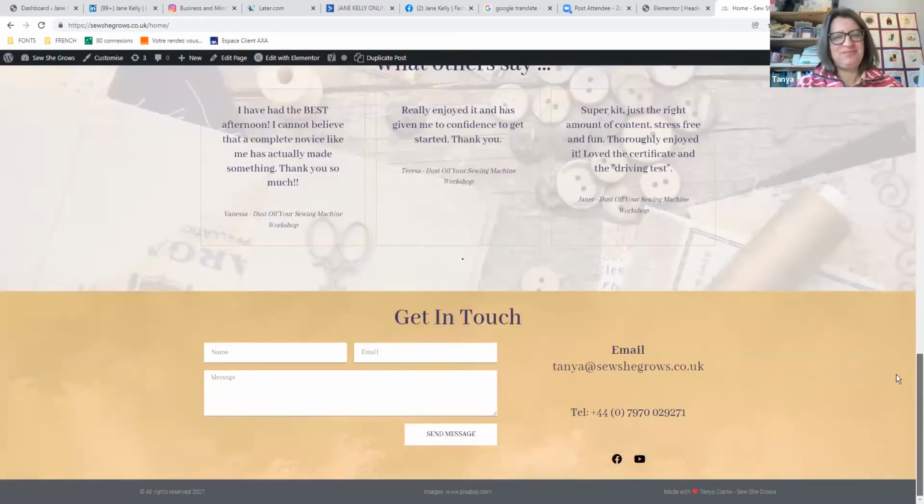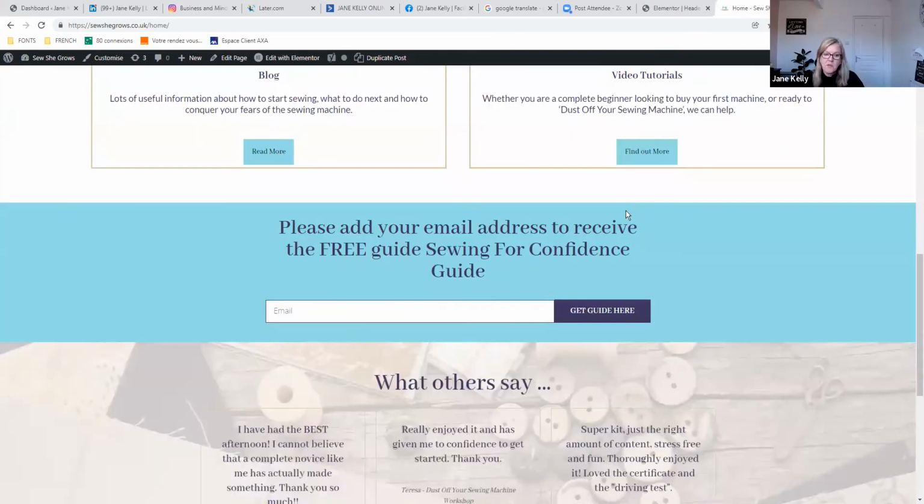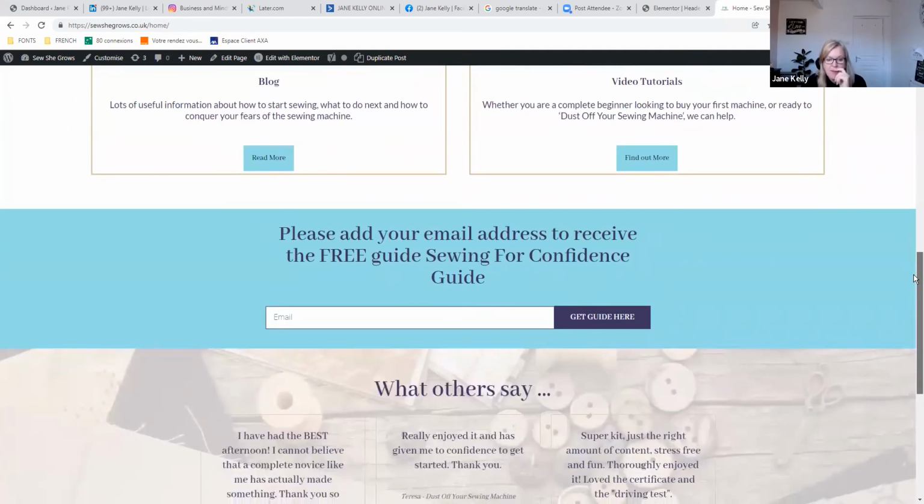So, obviously, the bit that we're interested in is this bit. And I've also suggested to Tanya that we work on getting a pop-up, which is basically a quick flash of information as people are scrolling down. But it's one of those love-hate things. Some people love them, some people hate them.